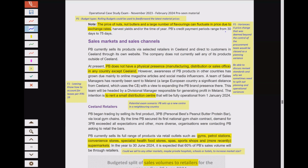Okay, we take 30 to 75 days to pay people. Seems quite long, doesn't it? So we're hoping we're not putting pressure on our suppliers with that.